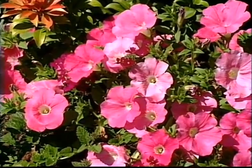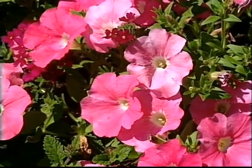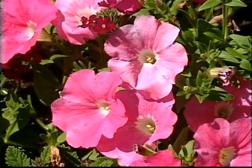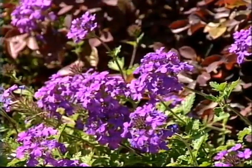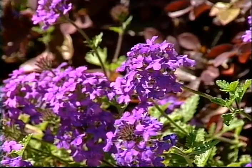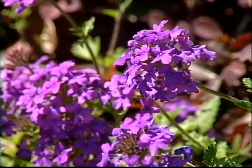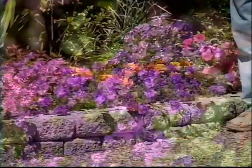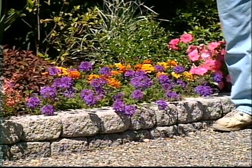And here's one of them. This beautiful pink petunia is a variety called the wave petunia. And the waves are doing really well in my garden. And also notice here, this is a variety of verbena. It's a half-hardy annual, but it's a variety called Purple Homestead, or Homestead's Purple. It's very, very pretty. You can see how it's coming over the edge very nicely.